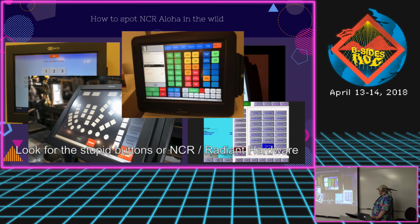Also, this is the new version of Aloha. This is Aloha 12 and above. They decided to go the Windows XP route and go with the rounded buttons. That's what they currently use. This is the latest version of Aloha here. Also, generally, if you see NCR hardware, like on the printers or on the terminals themselves, they're always using Aloha. That just comes default.